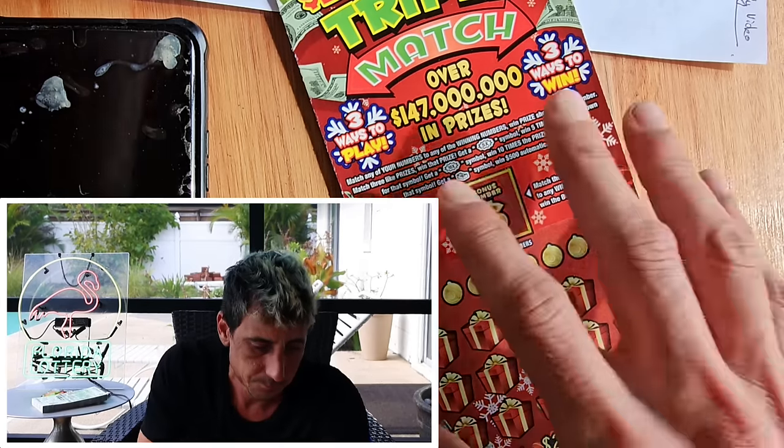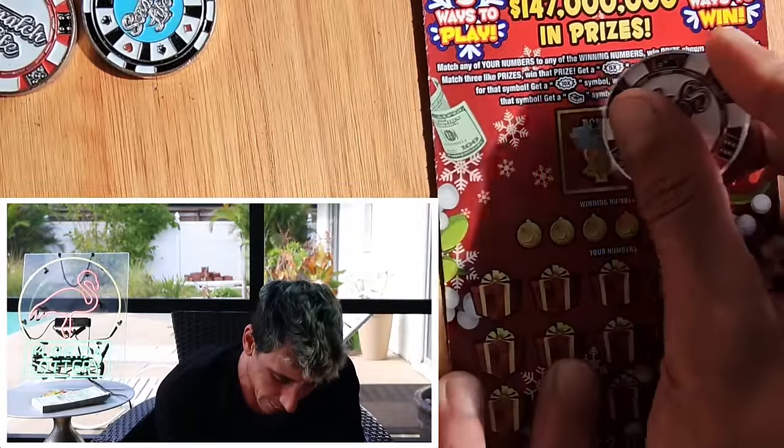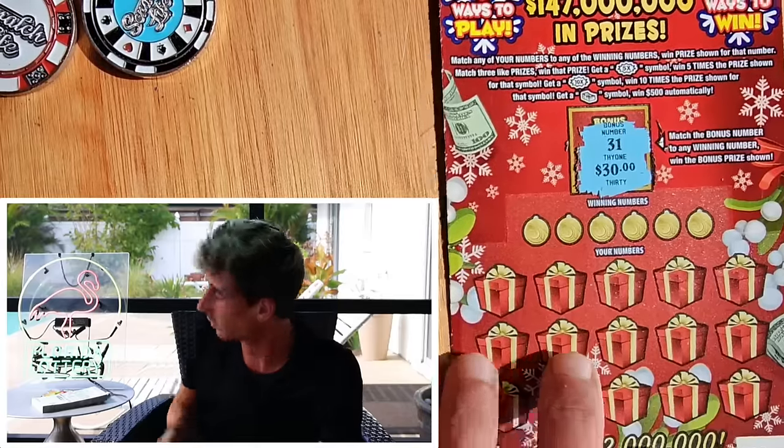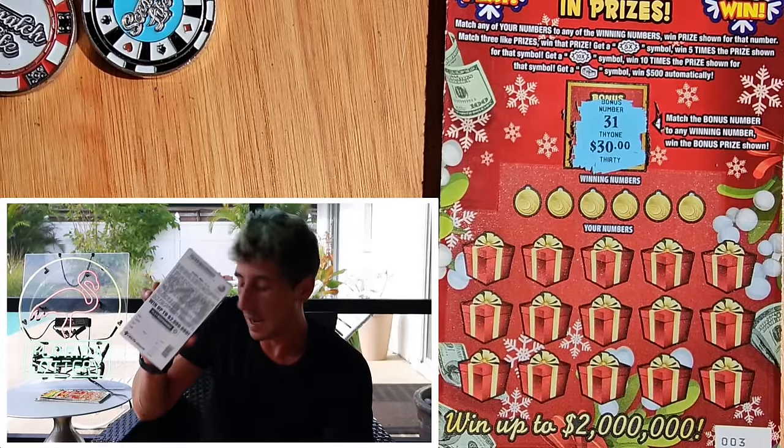Let's get on scratching. So we're on ticket 3, we got 15 in a row, and this is what I'm about to do, guys. We're about to start full packs. I already bought the pack. I bought a full pack of the $10 ticket, this ticket that I'm scratching right now. And we're going to fill it up.